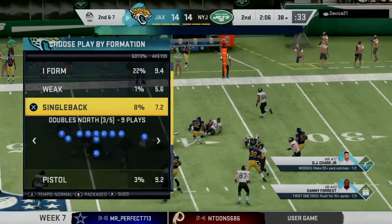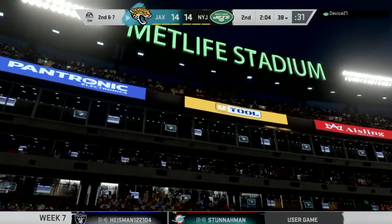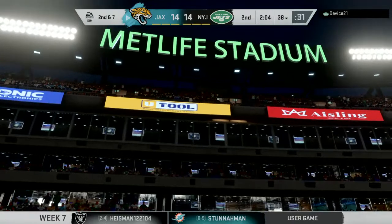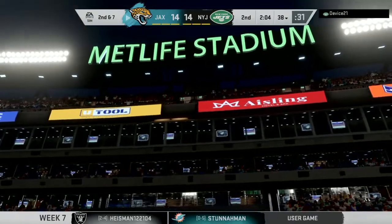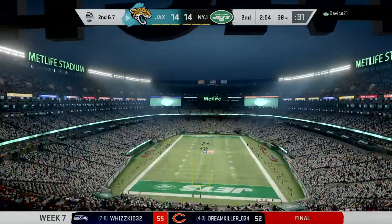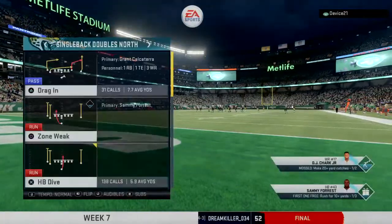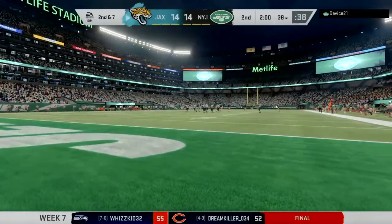A gain of 3, 2nd down. 2nd and 7 at the 38-yard line. Second quarter, 2 minutes to go. Tie ball game.